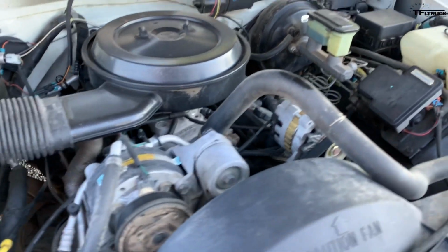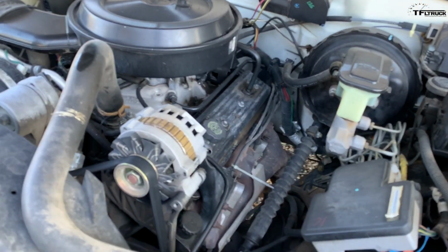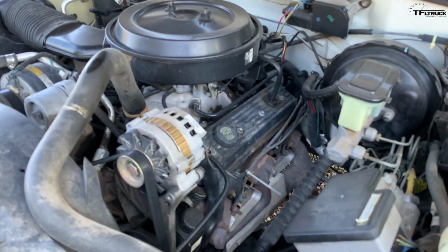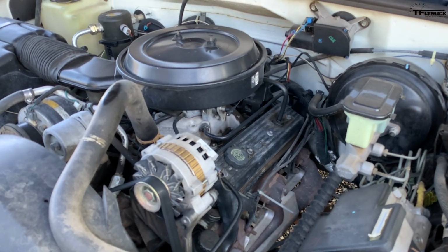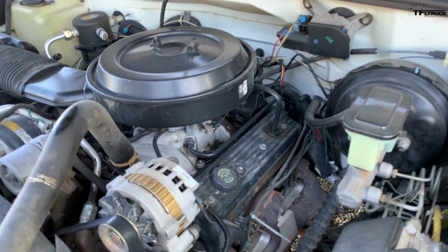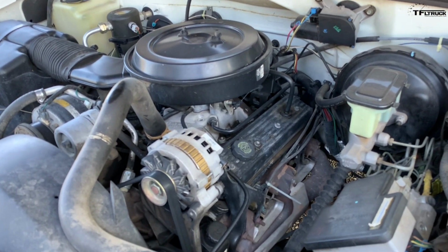And this truck started out with a 4.3 V6 engine option, which, in another iteration, is still available. That 4.3 V6 is still in the Chevy lineup. But this, of course, was the biggest engine option for this particular truck.